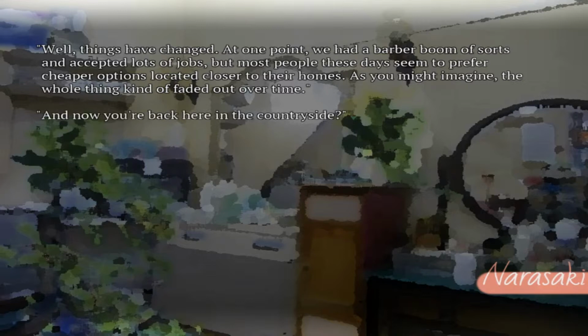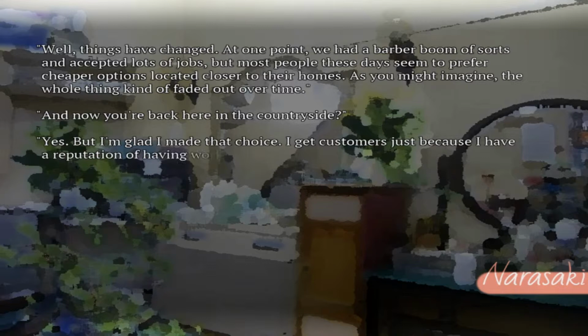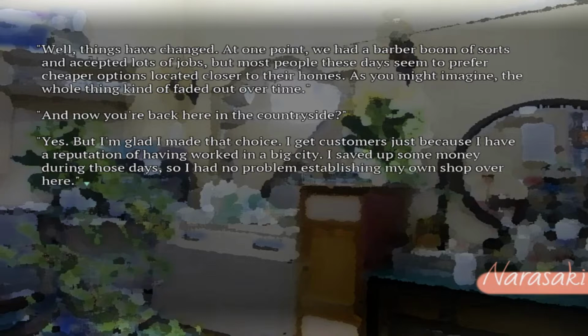And now you're back here in the countryside? Yes, but I'm glad that I made that choice. I get customers just because I have a reputation of having worked in a big city. I saved up some money during those days, so I had no problem establishing my own shop over here. Yeah, that sounds pretty nice.